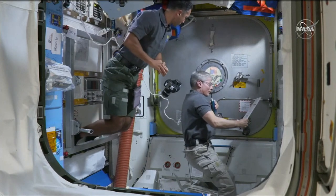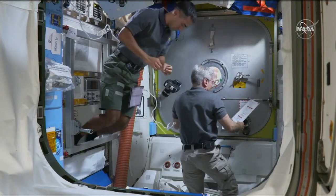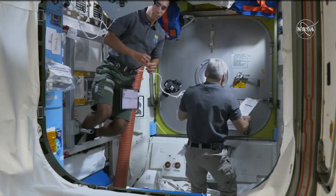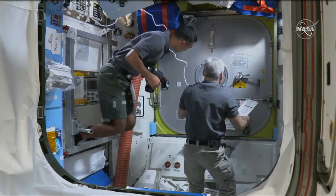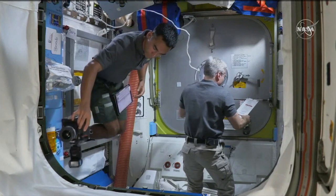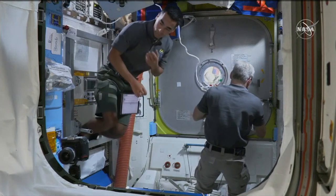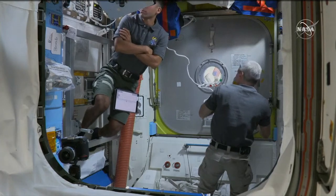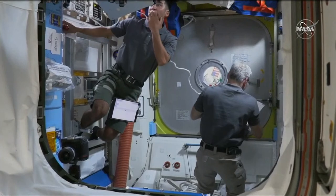Now check your gloves for contamination. Let us know if we've got any. Negative. I have the dark smudges I reported earlier, but given that they're black in color, I think we can confidently say that's not C93 paint. I would say no contamination. Same for me. Houston, do you copy? Houston copies, no issues. All right, Houston's good with that, and we're going to continue on.